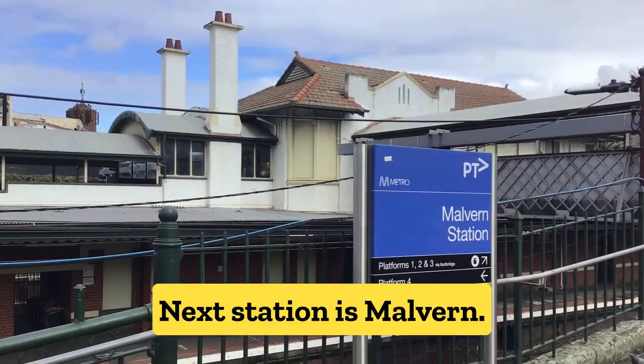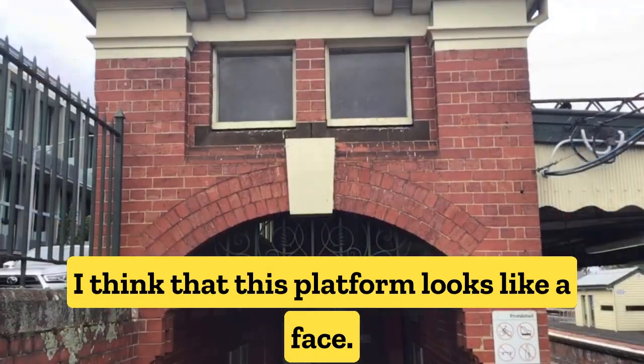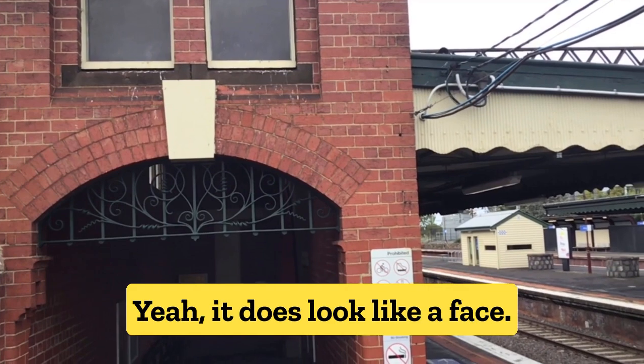Next station is Malvern. You know what I like about Malvern? I think that this platform looks like a face. What do you think? Yeah, it does look like a face.